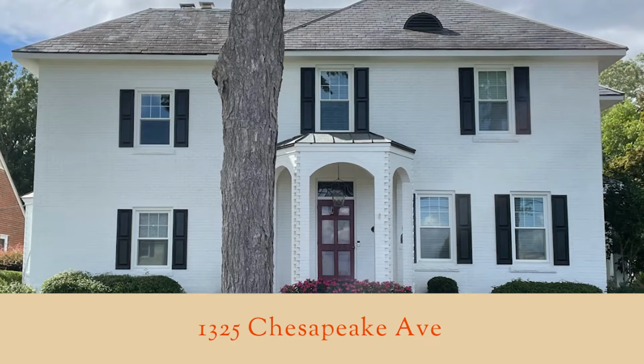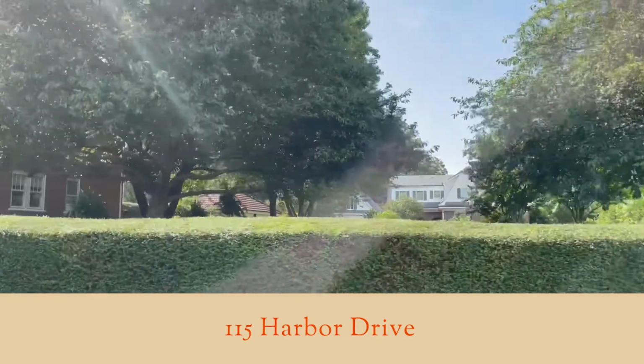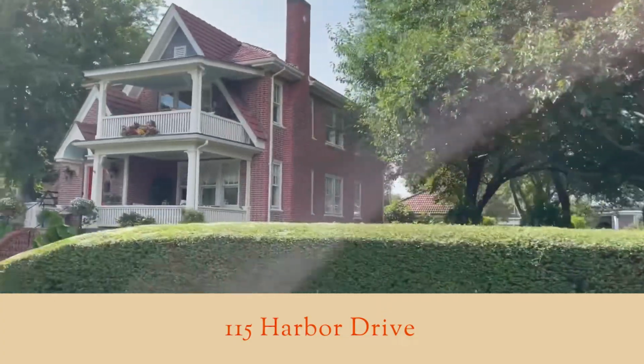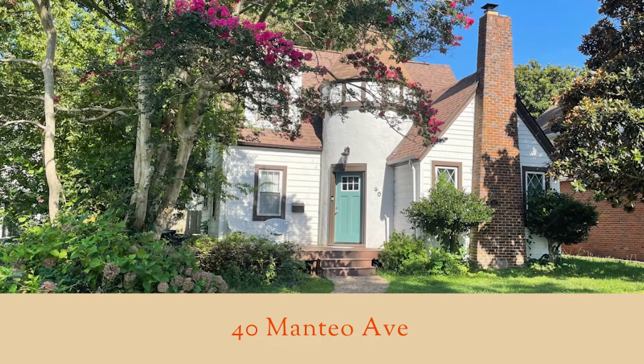3. 1325 Chesapeake Avenue. I just love the brickwork, front porch, and leaded glass window transom on this house so much that it had to be included. Built in 1910 by an electrical draftsman who worked at the shipyard named Charles Desper. 4. 115 Harbor Drive. This beautiful brick home situated on Indian River Creek is actually a duplex, as it was originally built as a school in 1931 by businessman William Rouse. 5. 40 Manteo Avenue. We love nothing more than a house with a turret, and this adorable home in the Tudor cottage style takes the cake.